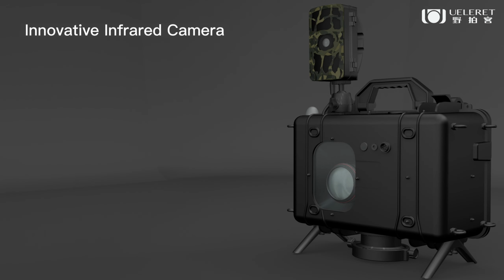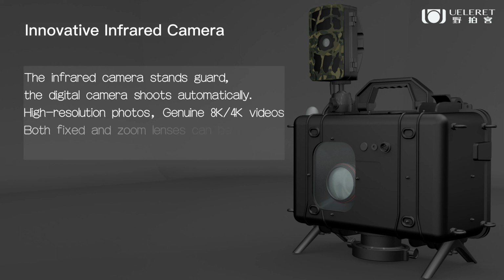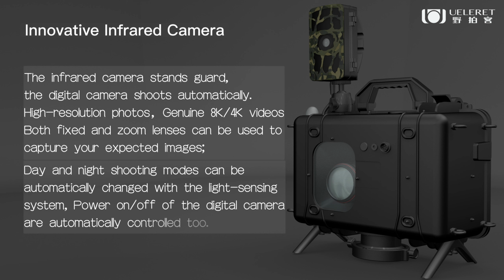Innovative infrared camera. The infrared camera stands guard. The digital camera shoots automatically. High resolution photos. Genuine 8K, 4K videos. Both fixed and zoom lenses can be used to capture your expected images. Day and night shooting modes can be automatically changed with the light sensing system. Power on and off of the digital camera are automatically controlled too.